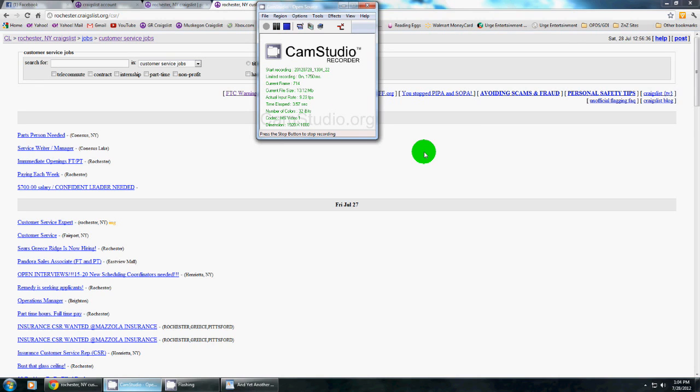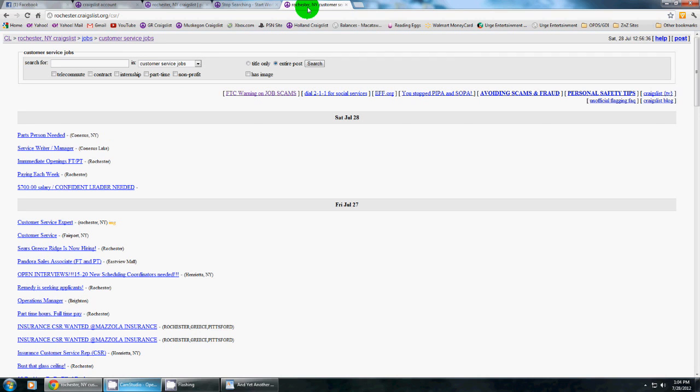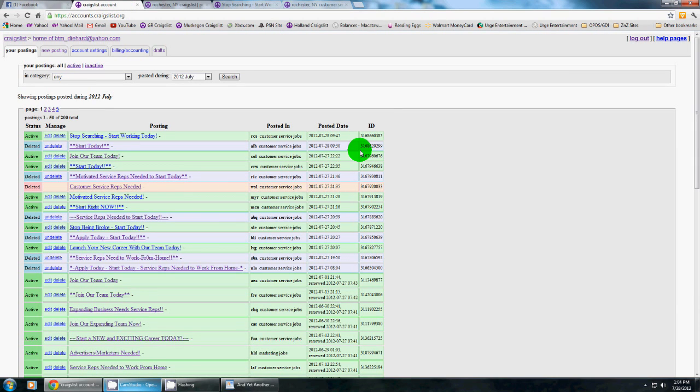Alright guys, so here we go. Remember we had our ad in Rochester. This was the ad I had posted in Rochester. Remember, stop searching dash start working today. Okay, so we're going to refresh. We're going to find out if this ad stuck, okay? Because we're over the 15 minutes here. Unfortunately, it looks like that one also did not stick.